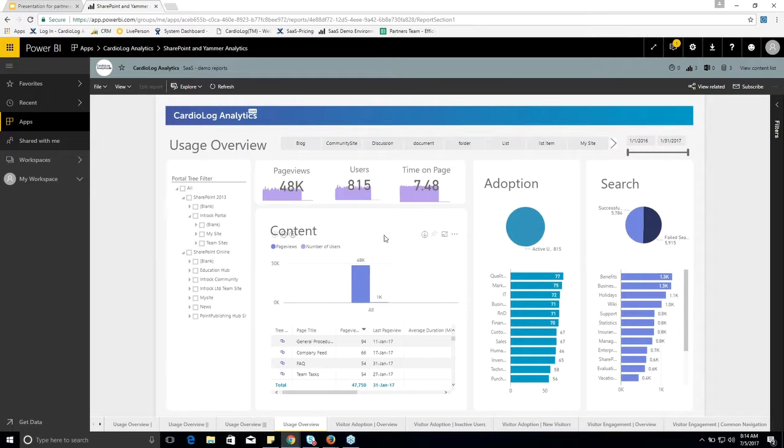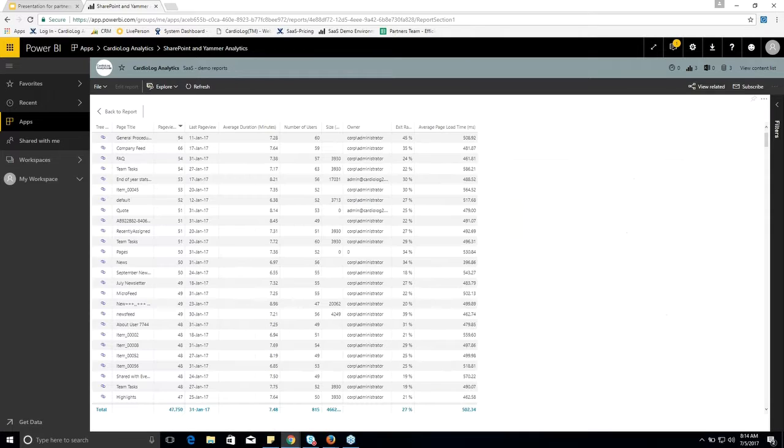First, we're going to go ahead and start off with content. And here is basically giving us information all about content. Here we have page views, the total amount of users in the environment, the average amount of time on page. Here we have the content we can see here. This is our entire environment, and we have the 48,000 page views there. And here as well, we have a page views report. We can open it up here.